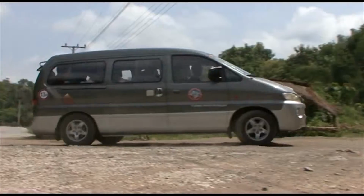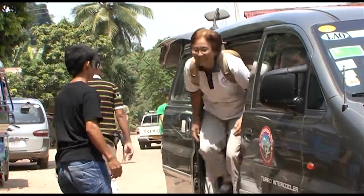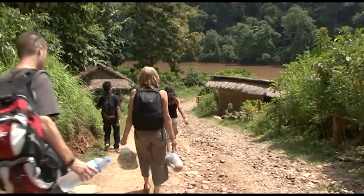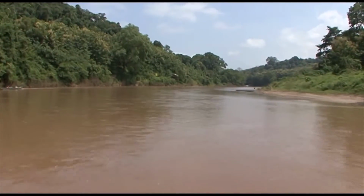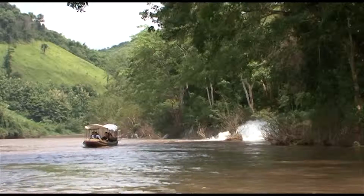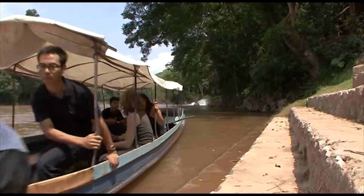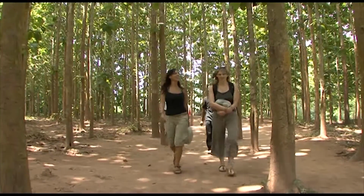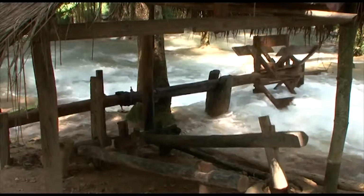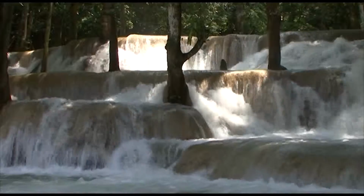Just outside of Luang Prabang, adventurous travelers of all ages are discovering Flight of Nature. To reach this pristine paradise in the jungle, we need to travel by boat a few kilometers up the beautiful Khan River. Arriving at the camp, we feel the cool and quiet of the jungle, but just ahead lies our destination, the surging Tat Saa waterfalls.